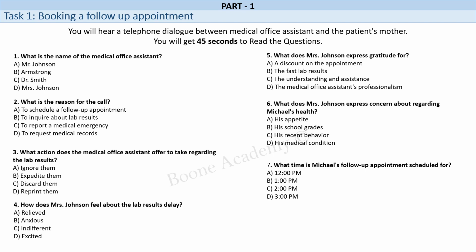Oh, and while I have you on the line, I wanted to ask about scheduling Michael's follow-up appointment with Dr. Smith. His condition hasn't improved much, and I think we might need to discuss further treatment options. Of course, Mrs. Johnson. Let me take a look at Dr. Smith's schedule. How about we aim for next Thursday afternoon? Does that work for you? Yes, Thursday sounds good. Afternoon works too. Thank you for arranging that. You're welcome, Mrs. Johnson. I've scheduled Michael's appointment for Thursday, April 25th at 2 p.m.